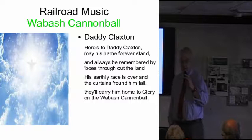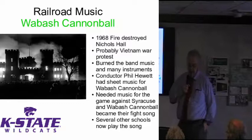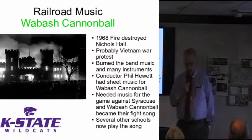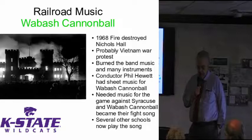Now it gets interesting. After the Wabash Cannonball had been around for a century or so, 1968, Joan, remember this date? 1968, that was the year I bought my first ever new car. 1968. Kansas State, there was a fire that destroyed Nichols Hall. The military education department was in that hall. This was during the Vietnam War. The fire was started by people piling wooden furniture in front of the doors and then using gasoline to start the fire. No one was ever found or accused.